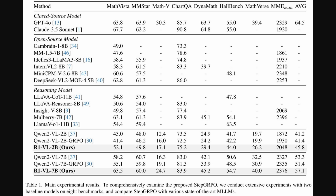So we saw how the different parts of StepGRPO contribute. Now, Table 1 here shows the payoff when you put it all together. It compares our models, R1VL, against a whole range of others across several benchmarks. Look at the R1VL 7B row near the bottom. It gets an average score of 57.1% across these tasks. That's a noticeable improvement over the base Qwen2VL 7B, and also better than using standard GRPO, and on MathVista specifically, R1VL 7B scores 63.5%, which is really competitive performance. So yeah, this confirms StepGRPO leads to solid gains.